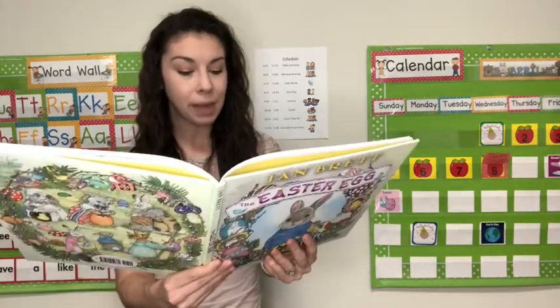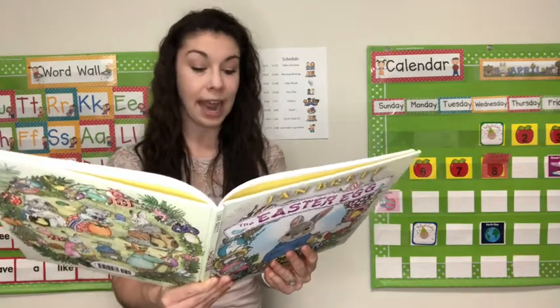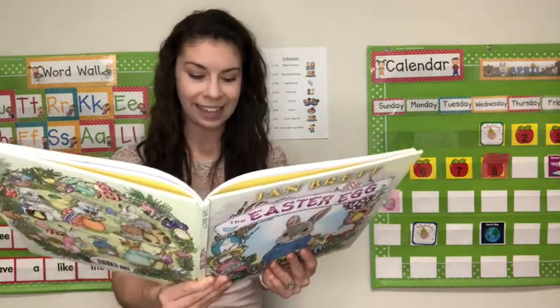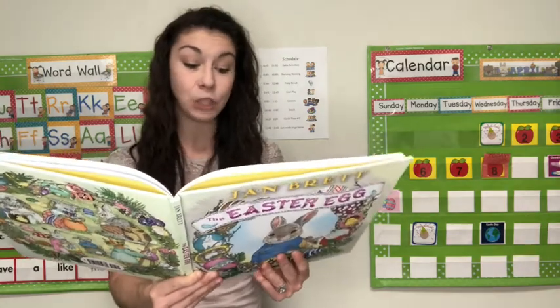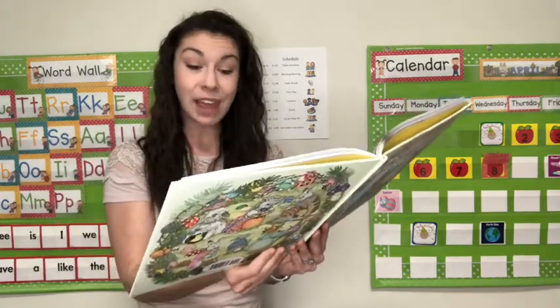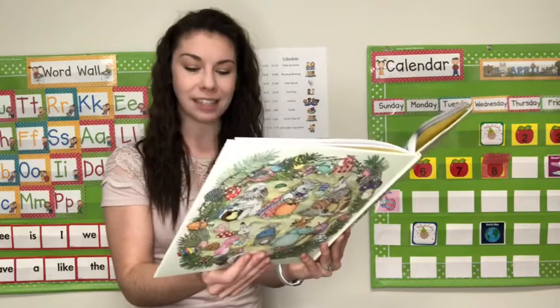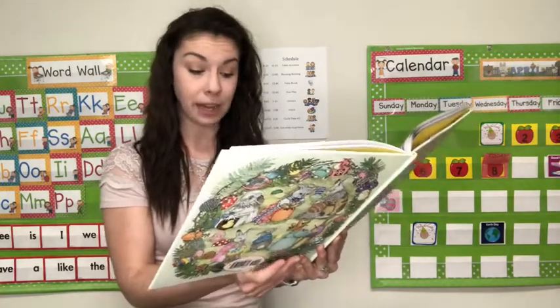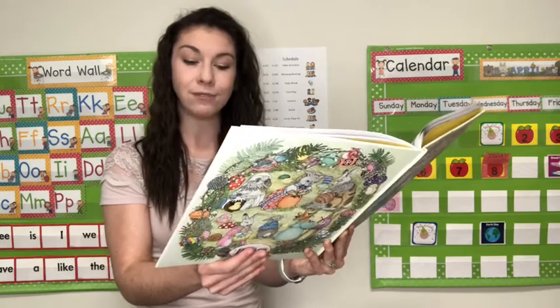Hoppy was hopping by Hans Vanderrabbit's garden when he spotted an extraordinary egg. Hans was painting a portrait of the Easter rabbit, so real it looked alive. Fantastic, Hoppy exclaimed. Thank you, Hoppy, Hans said. Why don't you make a painting on your egg? He gave Hoppy pots of paint and a fine brush.